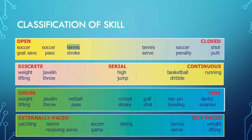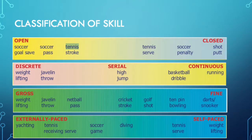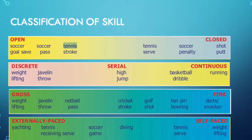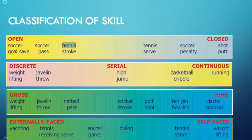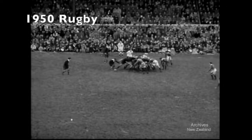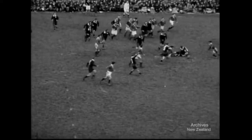The tackle is all of these because it changes every time, as it is externally paced by the player on the other team carrying the ball. There are fine aspects in the skill, which can be seen in the hands holding together to create the ring of steel, and it is a discrete skill as it has a clear start and end. It is a gross skill because it uses large muscle groups. In order to use your muscles, your central nervous system sends signals to your muscles for you to carry out the tackle.